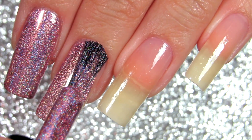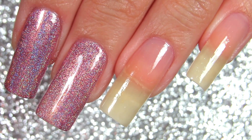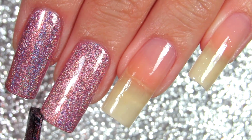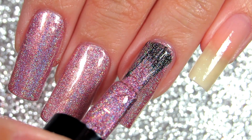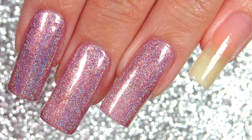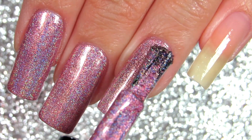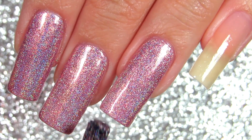And I didn't try any other holographic nail polishes. I just have this one from Born Pretty store and one more from Born Pretty store. So you will definitely see that, and I definitely need more holographic nail polishes in my collection. Yeah, I'm pretty obsessed with holo. It looks so beautiful in the light, so I definitely wear it during daylight.